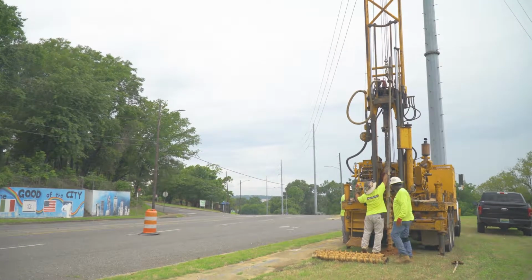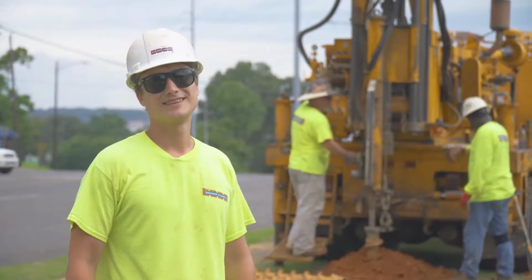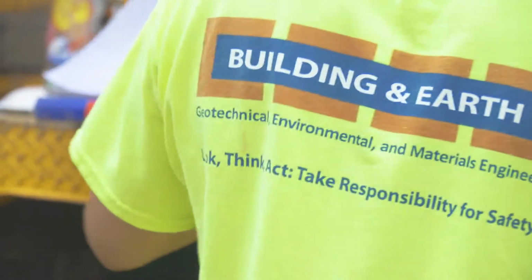Every area you drill is a little different, even if you're in the same formation. It's not boring, but it's boring. Every day's an adventure at Building and Earth Sciences.